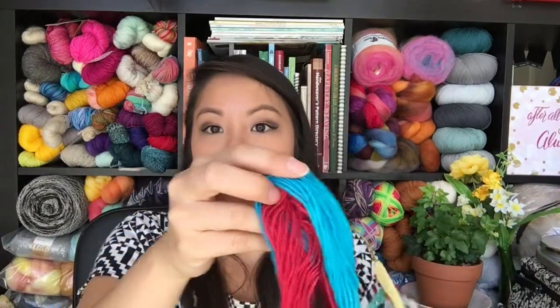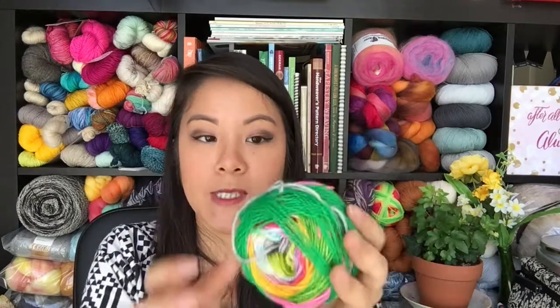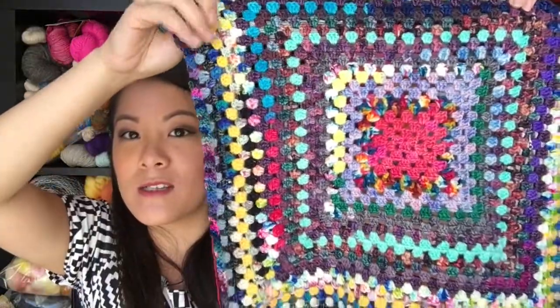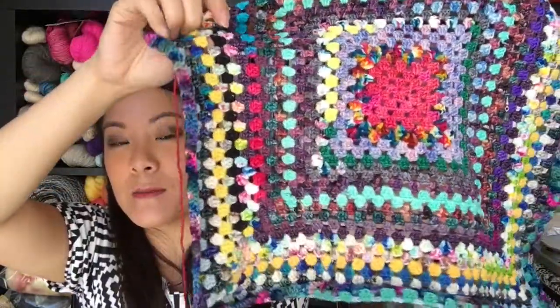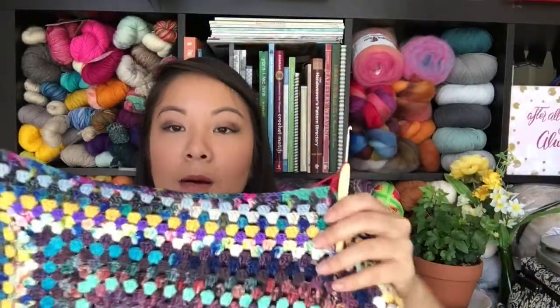And I'm almost done with my scrappy yarn ball. So I actually made another ball using all of the scraps from the Advent calendar, as well as other various bits and bobs that I had laying around. It's not the prettiest laid out blanket because of course the colors are randomly placed and it's all over the place, but I really am enjoying this.